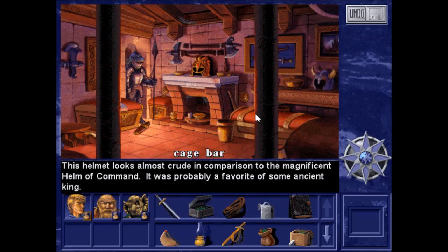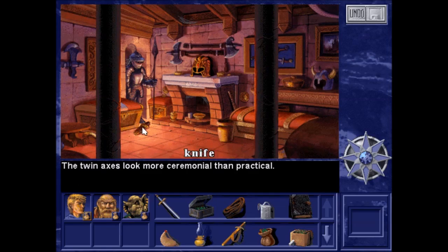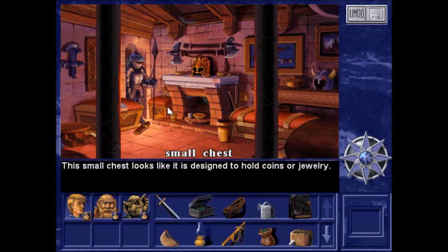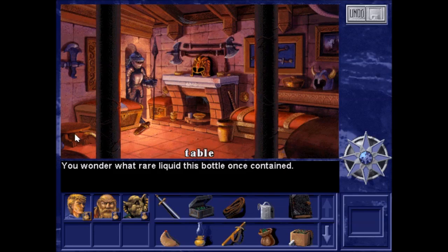This helmet looks almost crude in comparison to the magnificent helm of command. It was probably a favorite of some ancient king. Got some great axes that are more ceremonial than practical, most likely. There's a golden orrery. Shows the movements of planets through the spheres. You have never seen one made of gold before. The small chest looks like it is designed to hold coins or jewelry. There's a bottle that contains a rare liquid, possibly. Or maybe it did. I don't know.